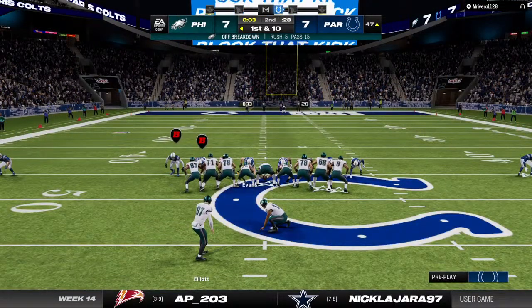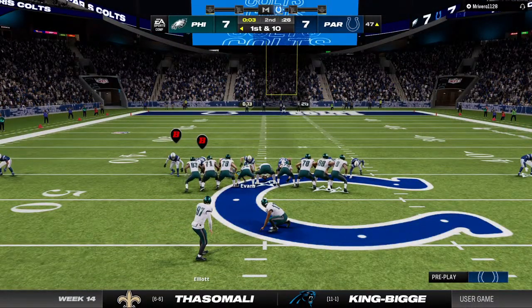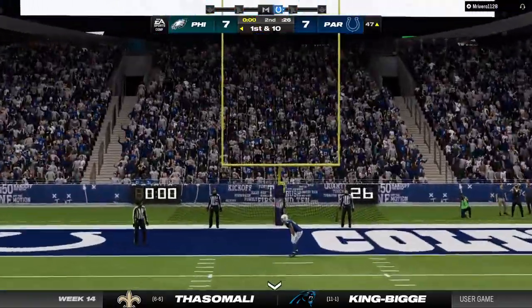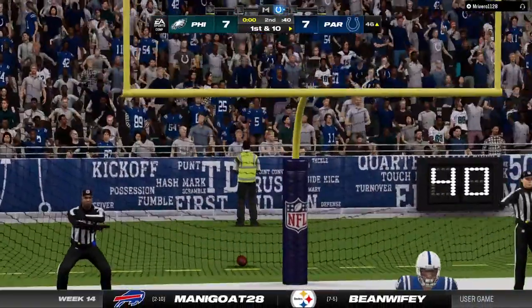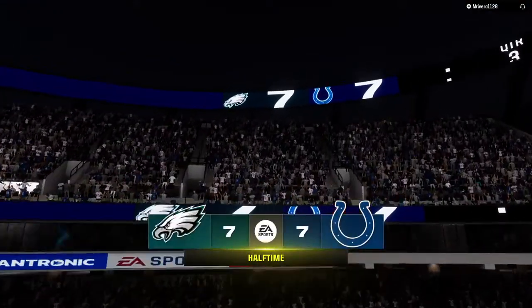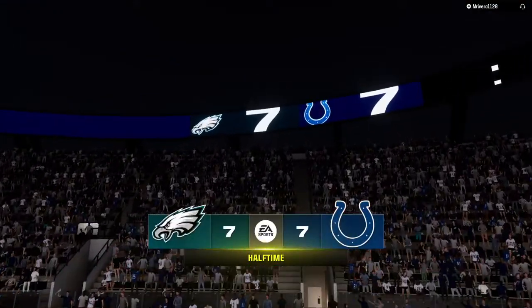Here's Jake Elliott. Career long, by the way, for him, 61 yards. And that one's not going to get there. Not enough juice, an ambitious effort, but it's well short. So we've hit intermission. It's halftime.